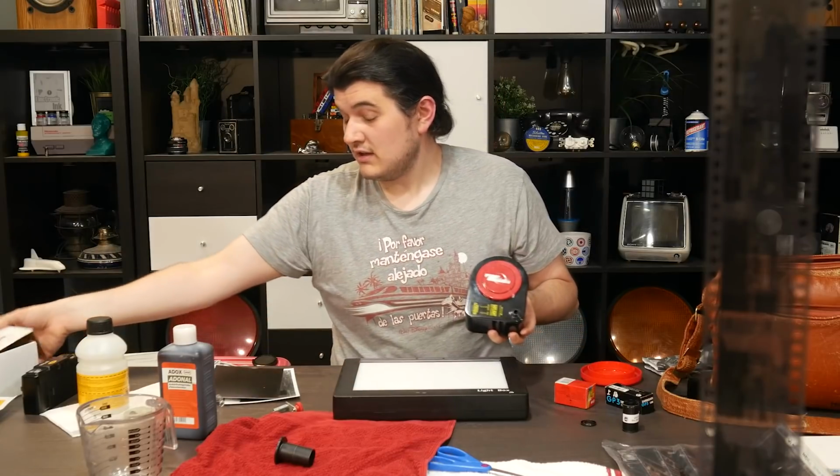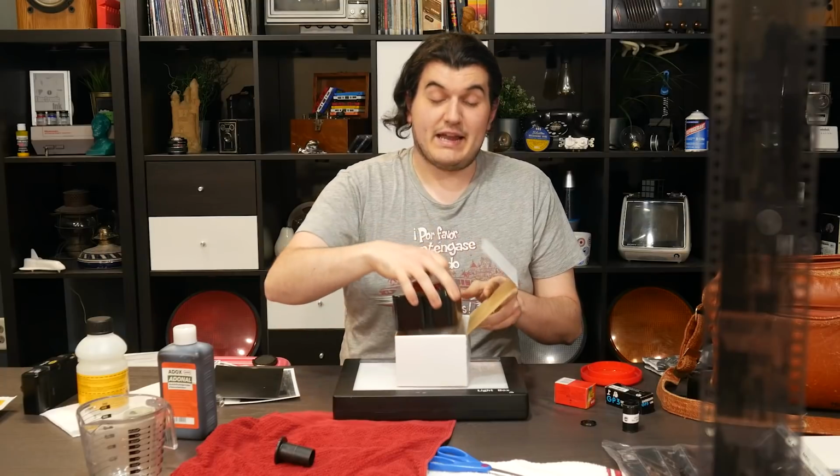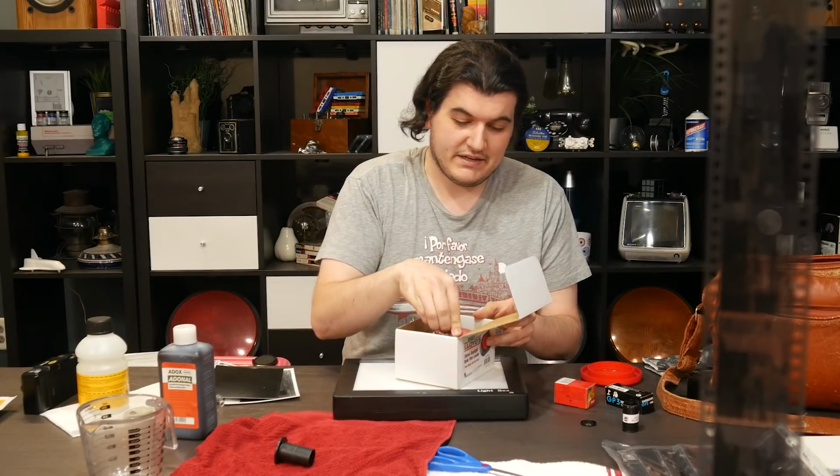But yeah, apparently I used up all my Fomapan. I've got to put an order together and get all this figured out. It has been too long.